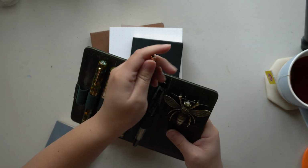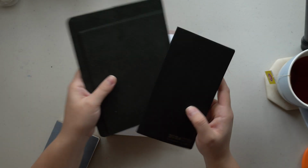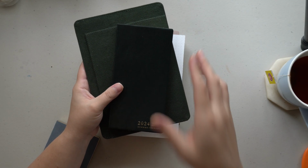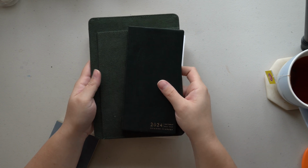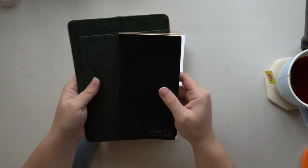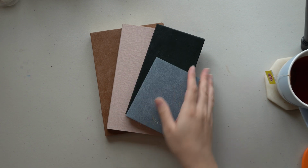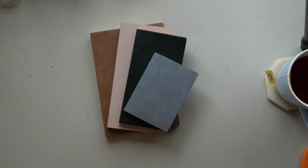This is my Galen Leather Crazy Horse Green. And you can see it is darker than the Crazy Horse Green, not by much, but just a little bit. It's very pretty, but I think the caramel is still my favorite. And then the blue is beautiful too, but I'm not always a blue person.